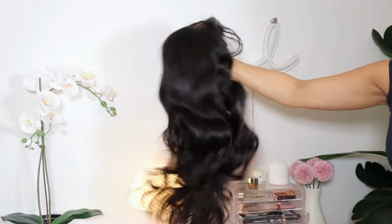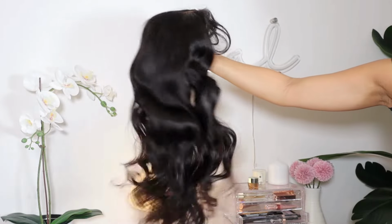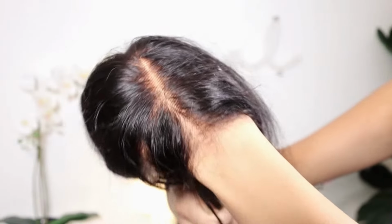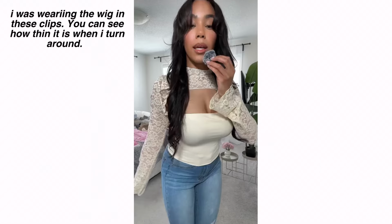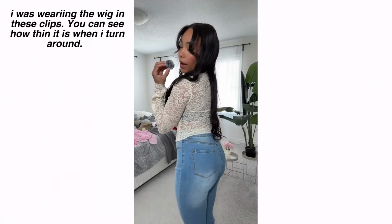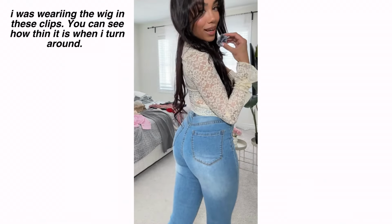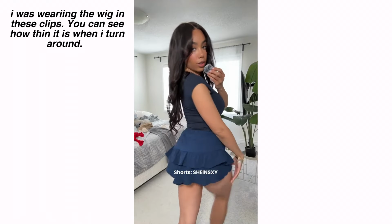We're gonna go ahead and start with looking at the initial wig that I got from Hermosa hair in my influencer partnership. Here are some clips from my original install, and you guys can see the hair looks pretty cute, but there are a couple things that I would like to note. Number one is that this hair is thin. This is what they sent me. It's 180% density, and when you turn around, it looks like you have no hair at the back.